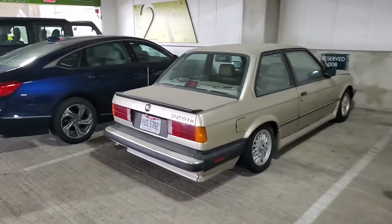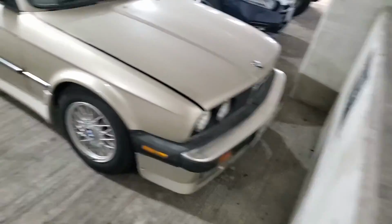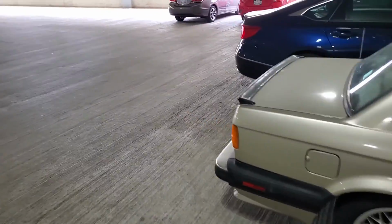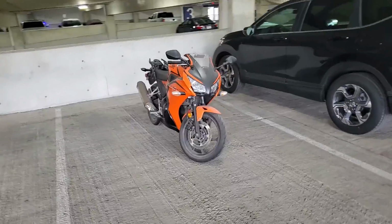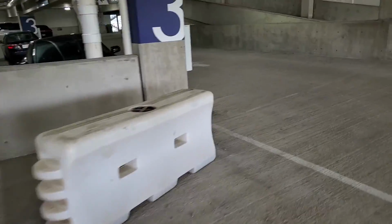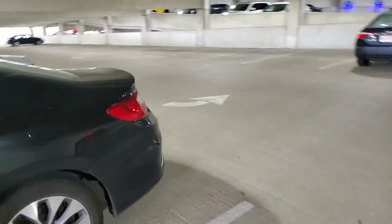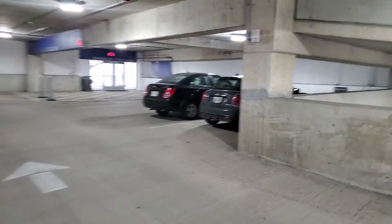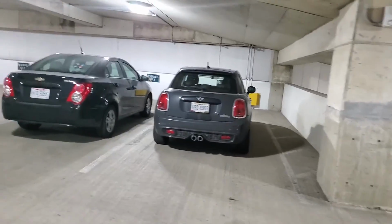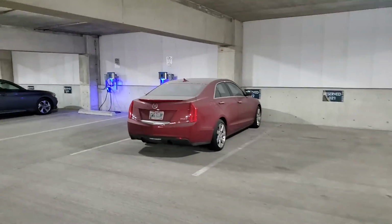Alright, right here we have an old school BMW 3 Series. Here's an orange Honda motorcycle parked right next to a CRV. Honda Accord Coupe. Mini Cooper. Dodge Challenger. Cadillac ATS.